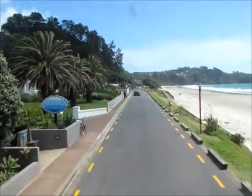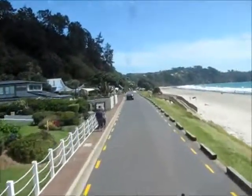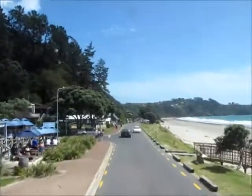Down here on our left on the corner is Charlie Farley's, one of our restaurants. And then down the road we have another restaurant called Boathouse. Both places are really good to go to. Down here on our left you guys can see some beach apartments for accommodation. If you want to buy one of these beach apartments, they cost around $3 to $4 million each.